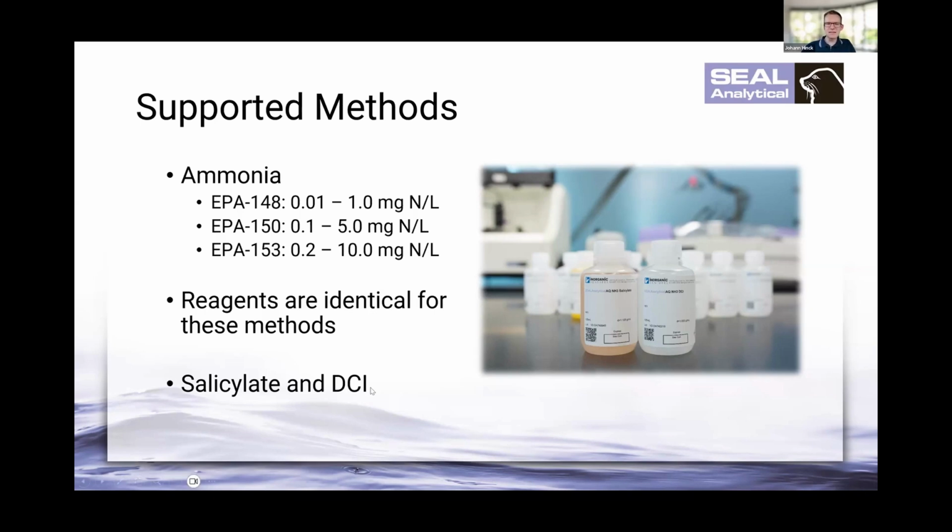The DCI is a nice reagent as well. On the phenate method, we use bleach as the hypochlorite source that we need for the reaction. In the salicylate method, we use DCI, which is made from a dry chemical, dichloroisocyanurate. It's a little bit more stable, a little bit more predictable than using store-bought bleach, which can vary from batch to batch depending on what Clorox or Great Value or whatever brand of bleach you use decides to add into their product line at that point. That store-bought bleach isn't quite as well regulated as a nice ACS grade reagent. So we like that DCI reagent quite a bit.